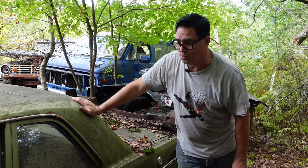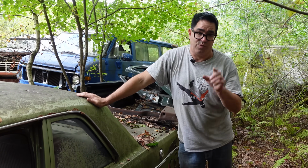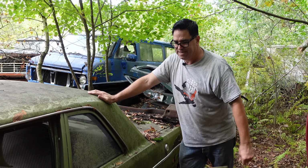So that's the story of how you went street racing in the 1980s if you were a Mopar guy. Get yourself a Valiant, put a 440 in it, and go run some 12s.